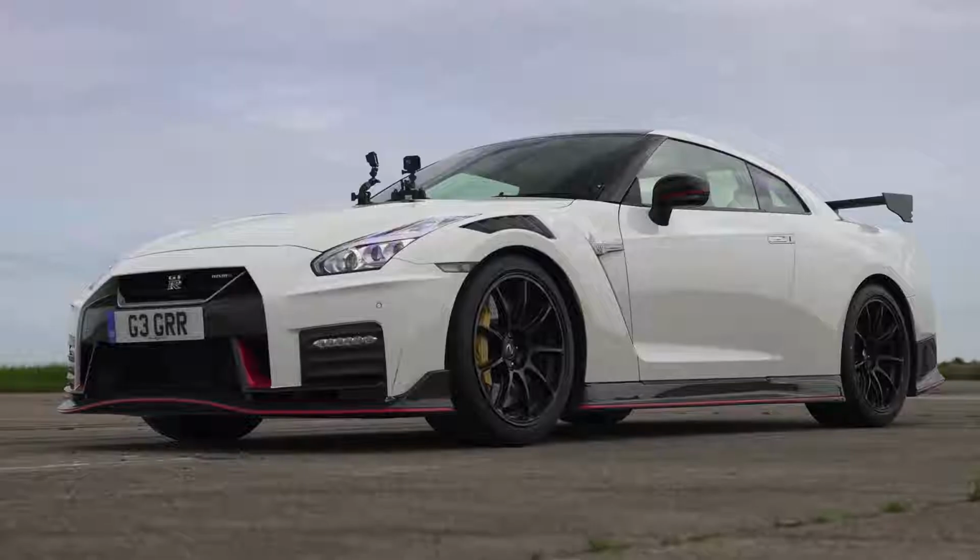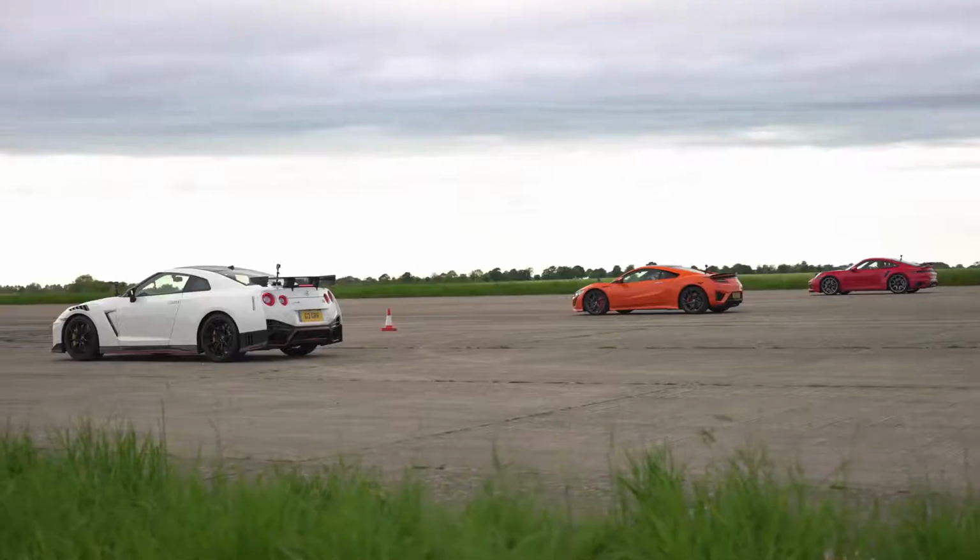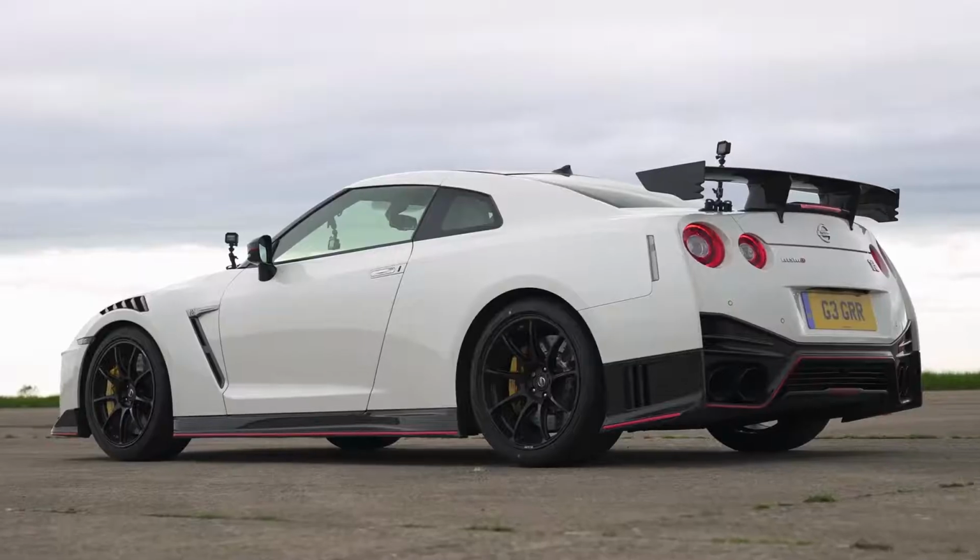So I'm sitting in a Nissan GTR Nismo. Next to me is a Honda NSX, and next to that is a Porsche 911 Turbo S, and we are going to have a drag race. So let me tell you about this latest version of the GTR Nismo.